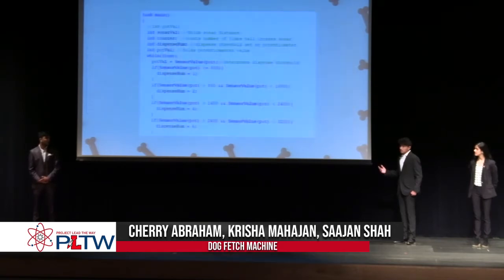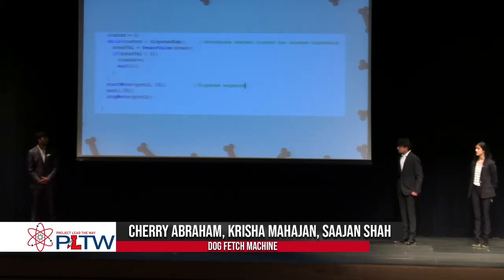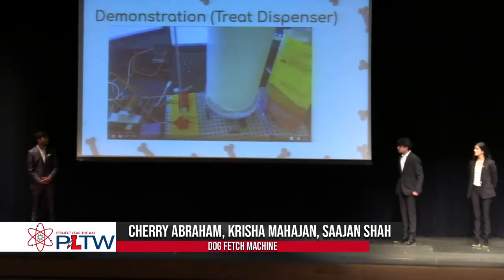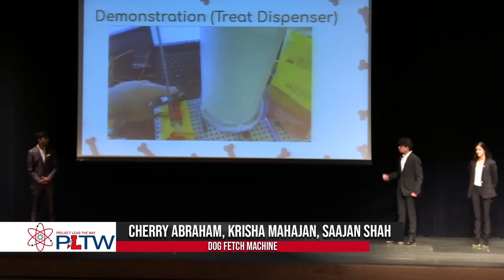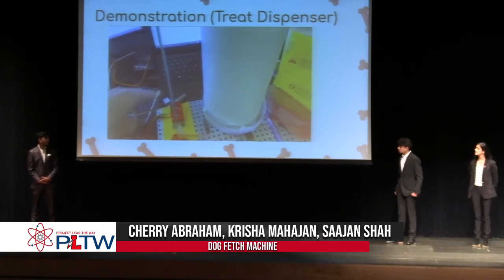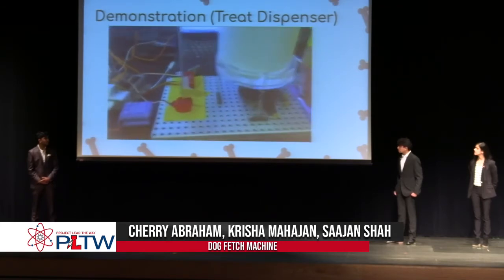We used a motor, a potentiometer to set the dispensing threshold, which is how many times the ball needs to be retrieved before a treat is dispensed, and an ultrasonic sensor, which would be attached right before the wheels on the dog fetch machine to detect if a ball has been returned. And then this is a test of the treat dispenser working. In the test, the dispense threshold is set at 4 using the potentiometer, and my hands represent what the ball would have done, which is cross the ultrasonic sensor. And after 4 times, a treat is dispensed.